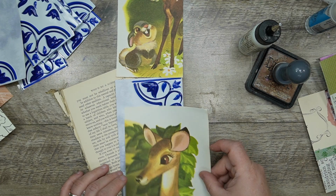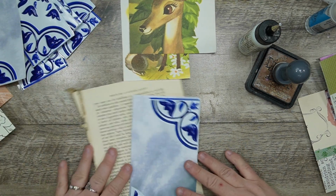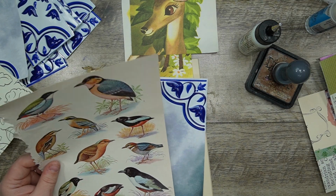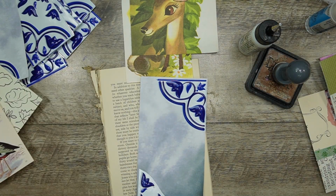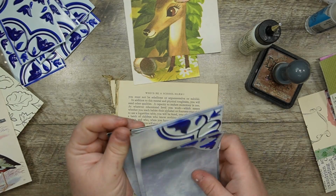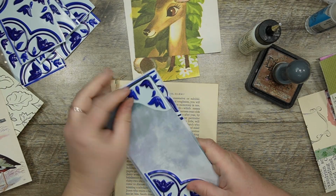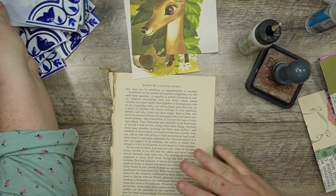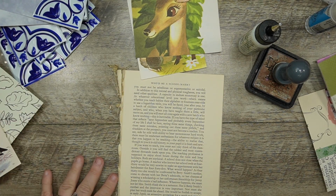Because I think it's going to override the tiles. Okay, those will be separate projects. I don't think the birds are really going to fit with this. I need focal points to build onto these with. But maybe I'll come back to that and we'll just work on this stuff.